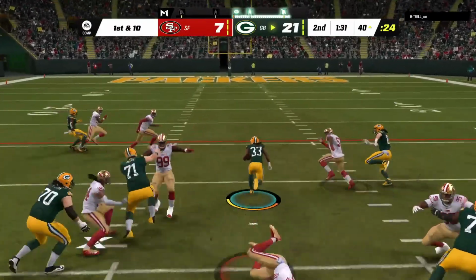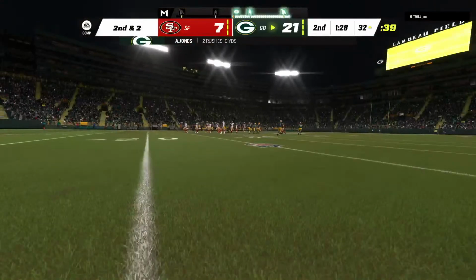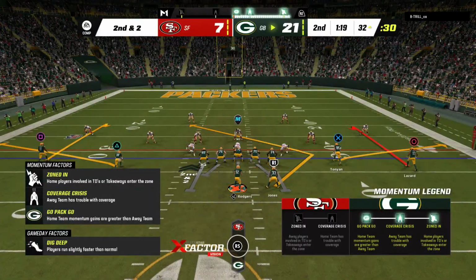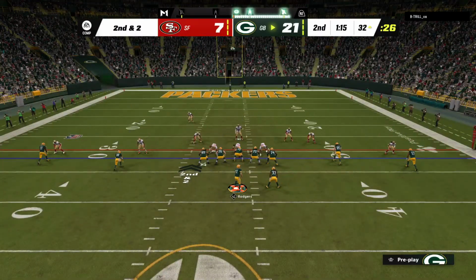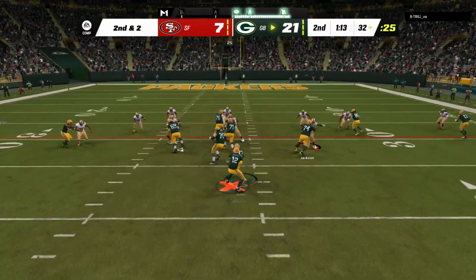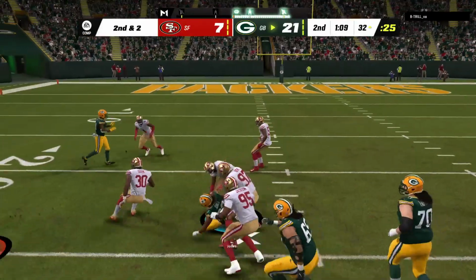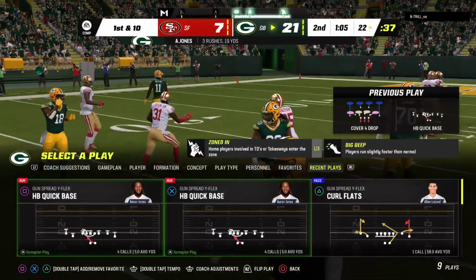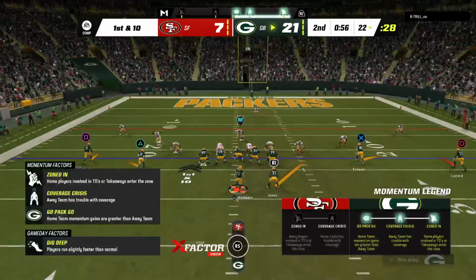A first down carry by Jones. And the result here, a pickup of 8. Leaves him with 2 to go on second down. 8 yards the gain on that last run. Here's second and a couple. Again, it's Jones. And he's got this down almost to the 20 before he's dropped. Give him 10 there. Good enough for a Packer first down.